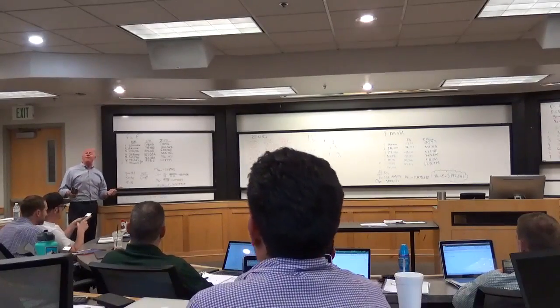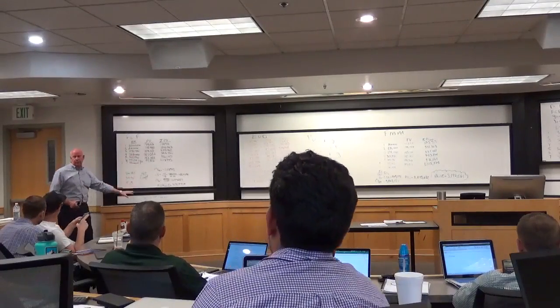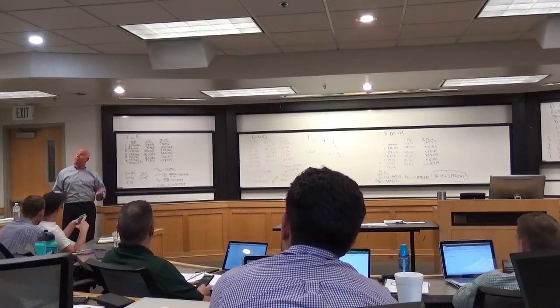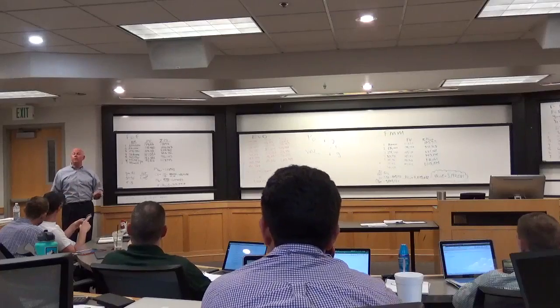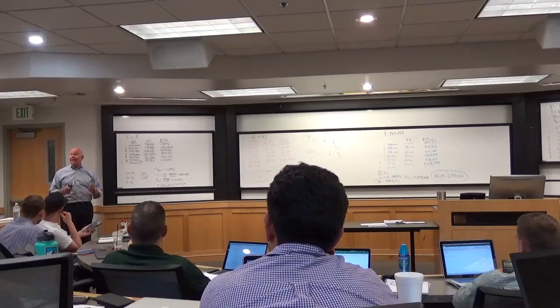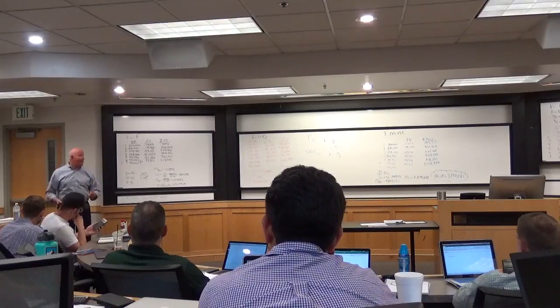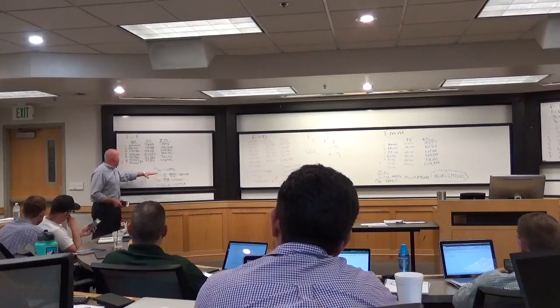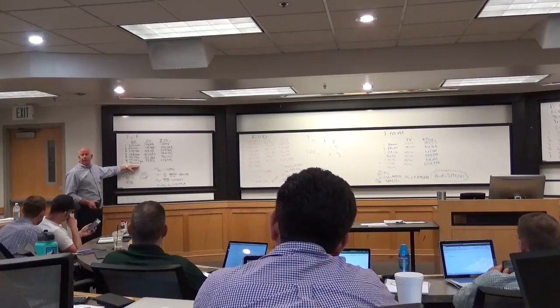Why do we have to add them together? Why can't we just keep going? To get a net present value, or to get an internal rate of return, we have to have a finite series of values. We can't have an infinite series. And if we use this number and not some of this, then we are incomplete, right?